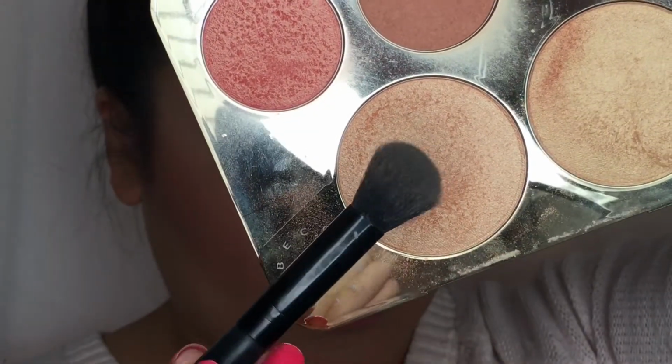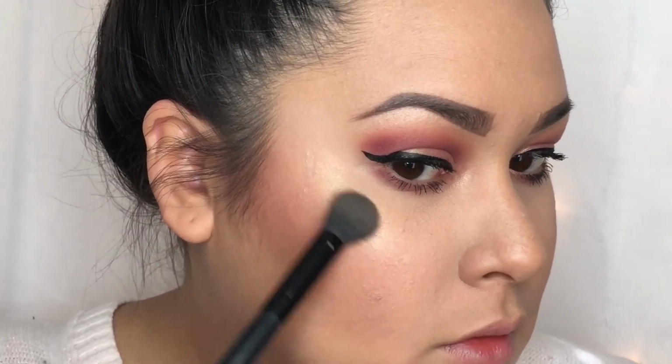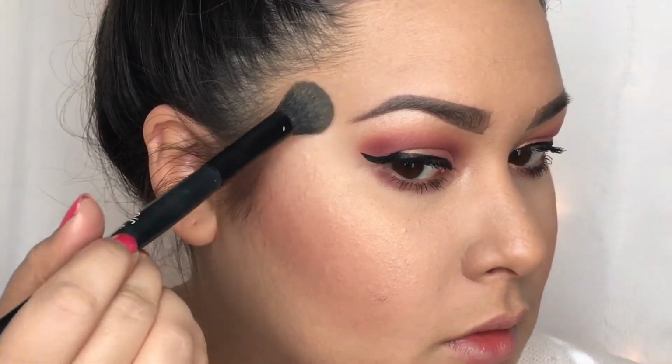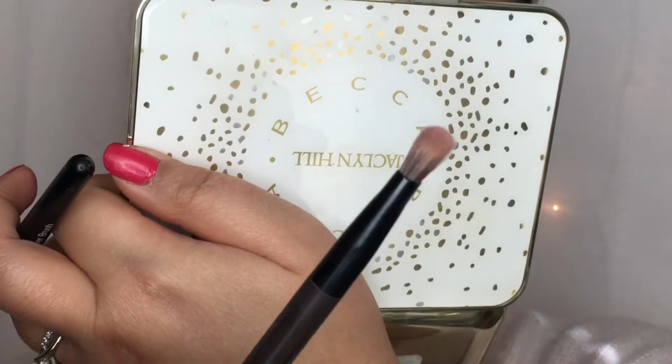For highlighting, I'm going to take Champagne Pop on a fluffy blending brush, again from e.l.f., and I'm going to apply that to the tops of my cheekbones, also right above the eyebrow, my brow bone, my cupid's bow, and then also down the bridge of my nose and then the very tip.